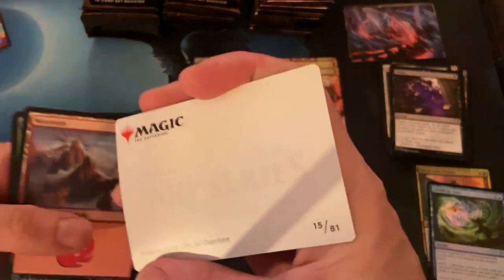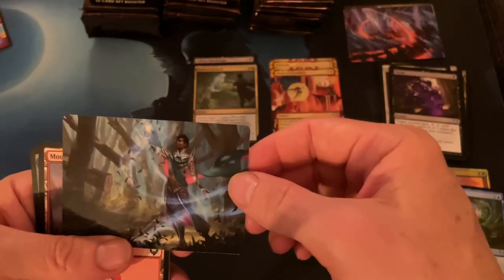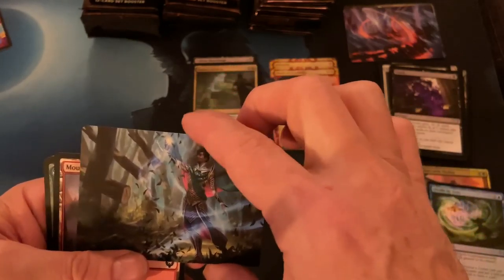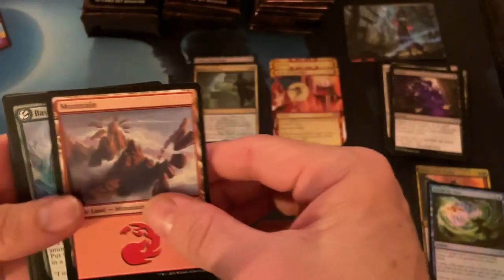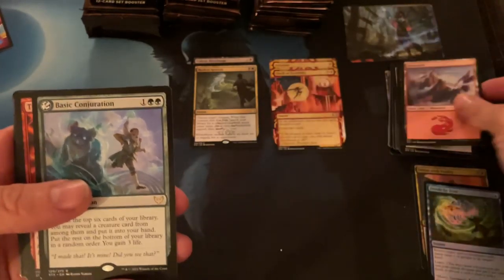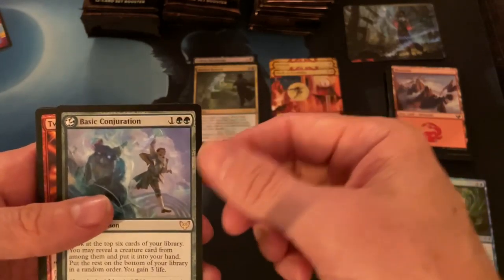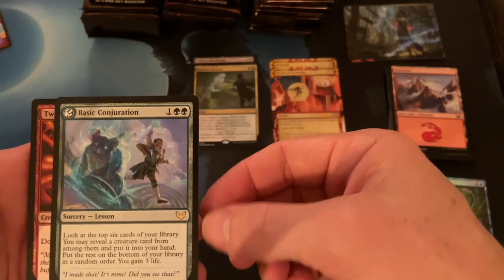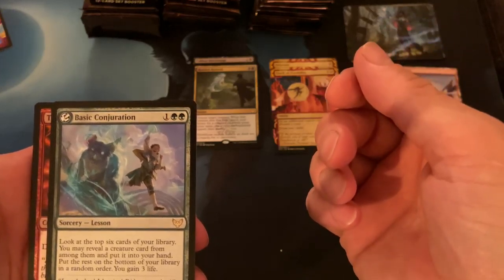All right, let's see what we got here. The Dragon Guard Elite. So I believe this is the Buy-a-Box promo. I think it's not the alternate art for that, but a nice old 2-drop rare. Oh, and right off the bat here, we go for the lesson. So it looks like the lesson in every pack is always going to be the first card. And we've got a rare here, Basic Conjuration. Look at the top 6 cards of your library. You may reveal a creature card from among them and put it into your hand. Now put the rest on the bottom of your library in a random order.